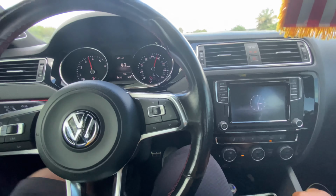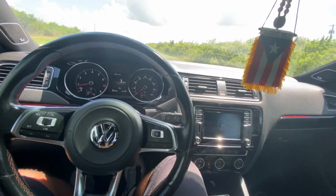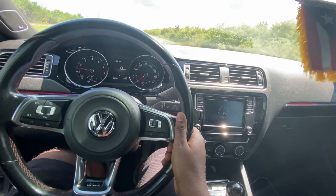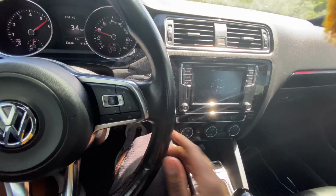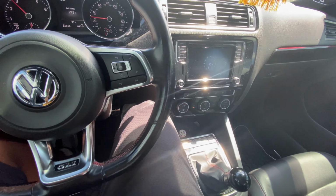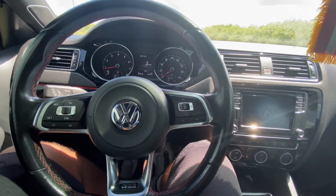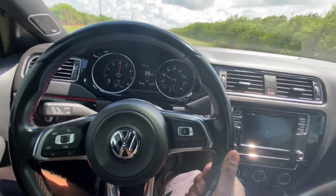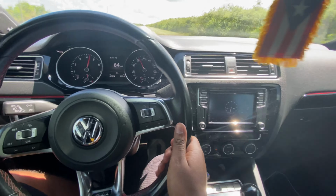It does not let up. I love it, man. Go ahead and get one more here from the dig. Oh shit, I'm a rookie. Alright, let me try that one more time. Traction control kicked in.